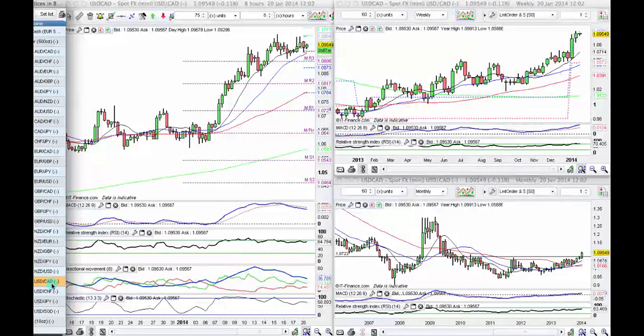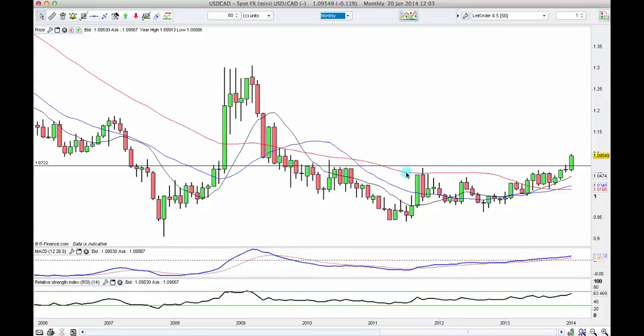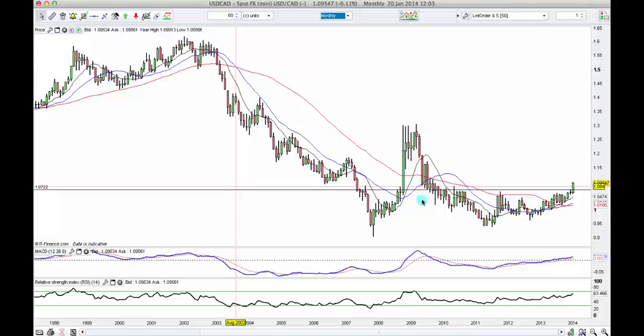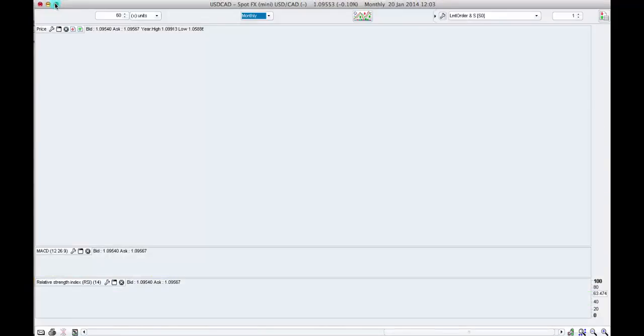And dollar CAD has broken out of this area we were trading. There was a very strong level of support and resistance somewhere around 1.07, and we can see here on the monthly that we broke very nicely and decisively above it. So it's looking very bullish, a chart looking very bullish.